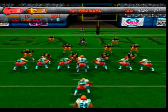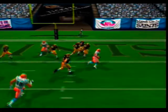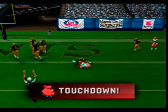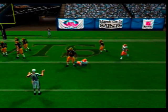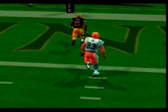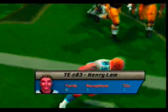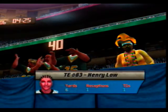Levy in the backfield. The blitz is on. Floats one into the end zone, and he hits his target. Touchdown, Buffalo. Watch this catch by the tight end. I always say the tight end is always more of a threat in the red zone. He's a big target, and his skills sometimes cause matchup problems for the defense.